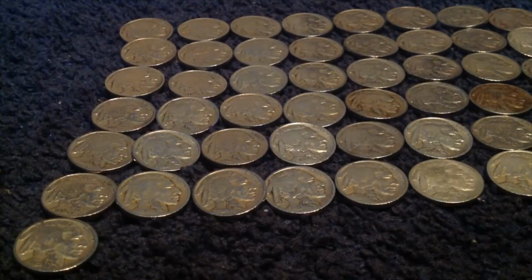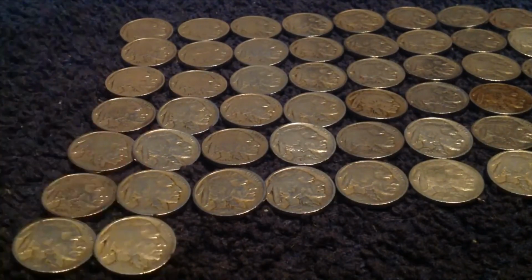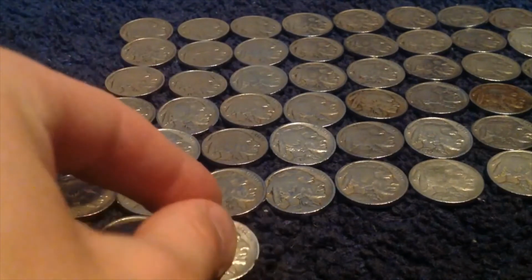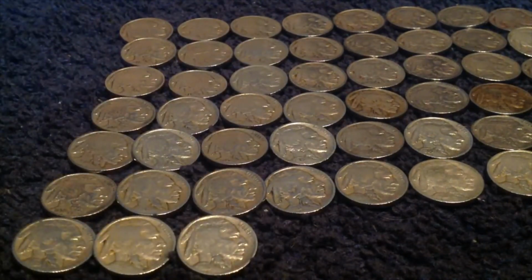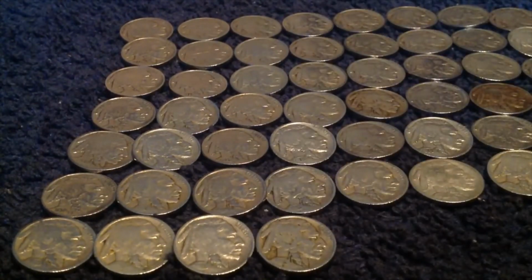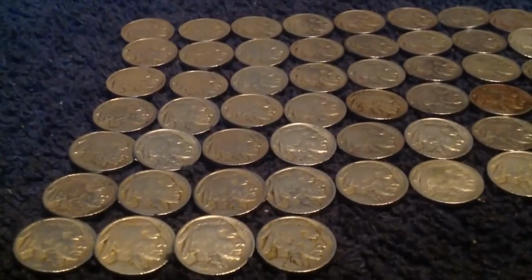This one is a Philadelphia mint in 1929. Now we have an awesome coin. 29 plain, and we have 1925 Philly here. So now the coins, the Buffalo nickels I wanted to show you guys, they're really awesome.